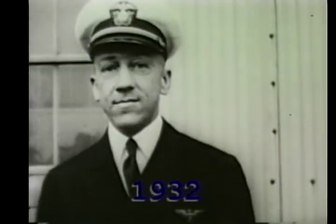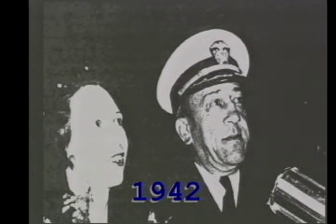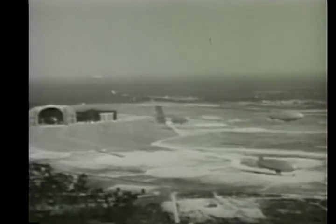Pioneer balloonist and rigid airshipman Captain Thomas G.W. Settle would become first commander, Fleet Airships Pacific. America had been at war for a year. There were only 36 K-ships, while the Axis operated 10 times as many submarines, but America was catching up.